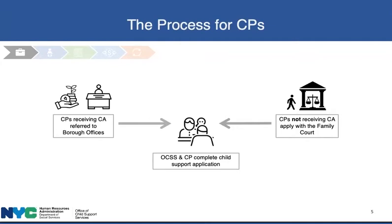OCSS and the custodial parent sit together and complete the child support application, which gathers information about the custodial parent, about the non-custodial parent, about the children that are on the case, including birth dates, birth records, birth certificates when available, all kinds of supporting material. And I should add that our services are available to all custodial parents, regardless of immigration status of either the custodial parent or the non-custodial parent. OCSS does not look at that, does not report people whose documentation is not in order. We serve all people. We also serve guardians, by the way. So the custodial parent could be a grandparent or a guardian, in which case there may be 2 non-custodial parents.